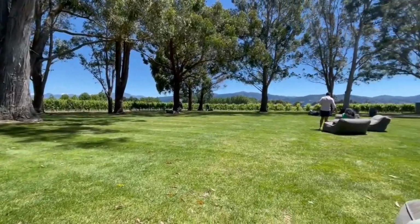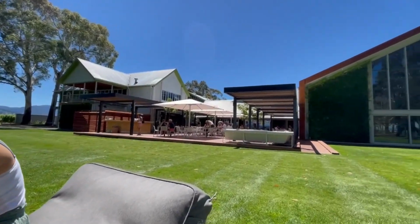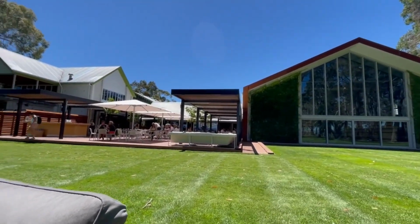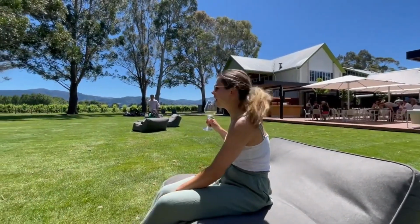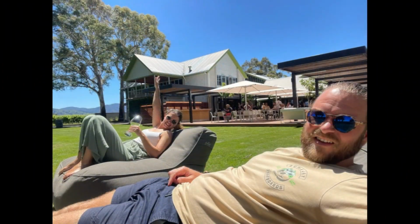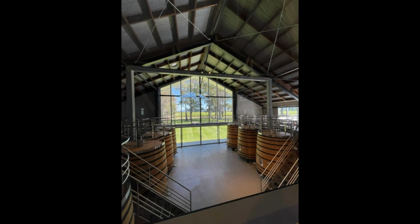Cloudy Bay, looking out over the vineyards. Cloudy Bay, the waters creaming up. We almost drove past it. Absolutely. You were like, they've got something right here, haven't they, Lou? Yeah, I saw Cloudy Bay and I was like, is that the Cloudy Bay? And we were like, we're only here once, we've got to turn around. And so glad we did. I think the weather helped.